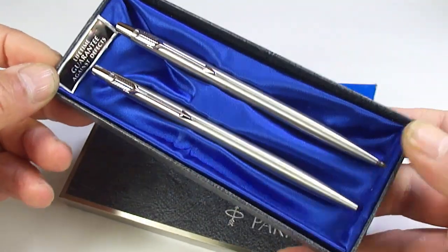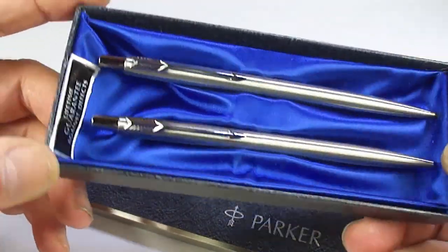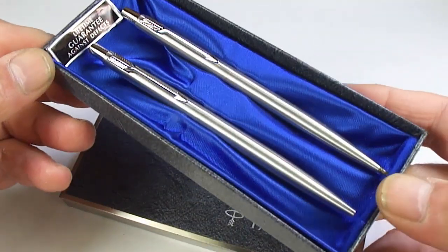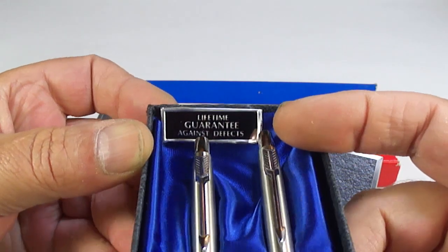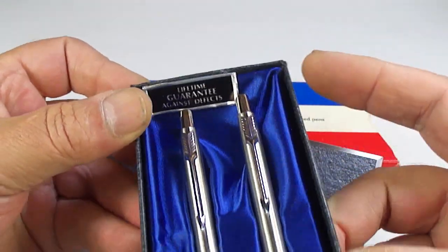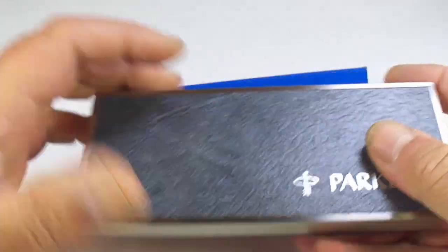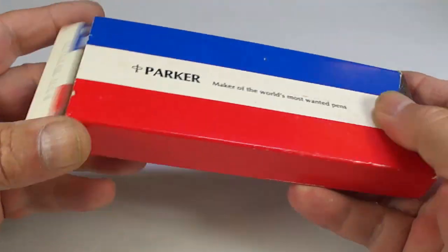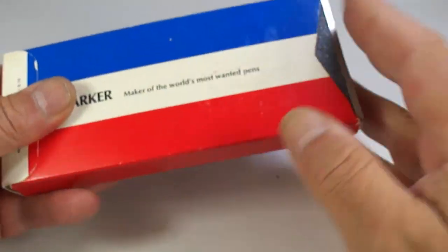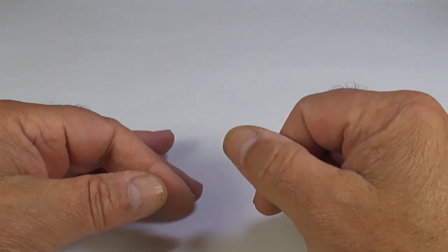So we've got a ballpoint and a pencil in this set. Well, the model is the classic ballpoint and pencil. Okay, there we go. The guarantee label there, in superb condition. Again, ex stock. So if there's people that collect these out there, once again, get in touch with me. This one will be available. And there you have it. That's my pen haul for yesterday.